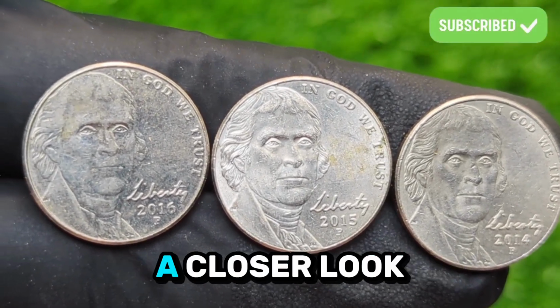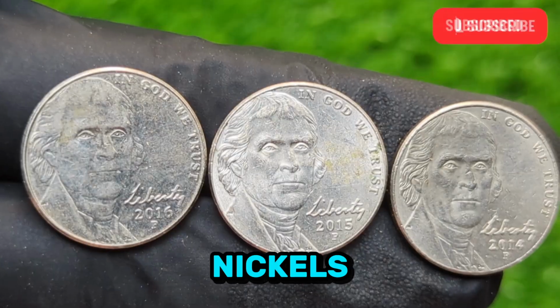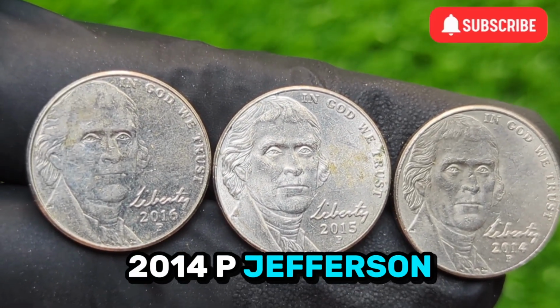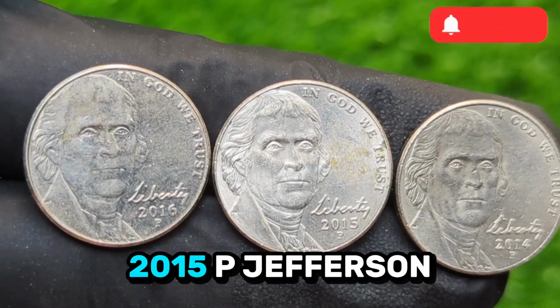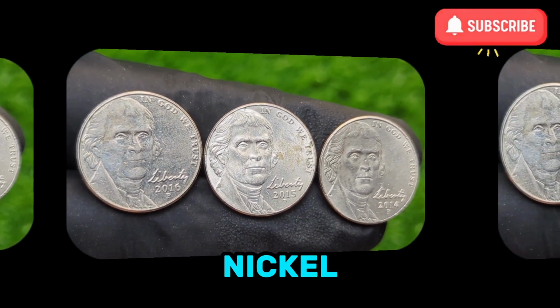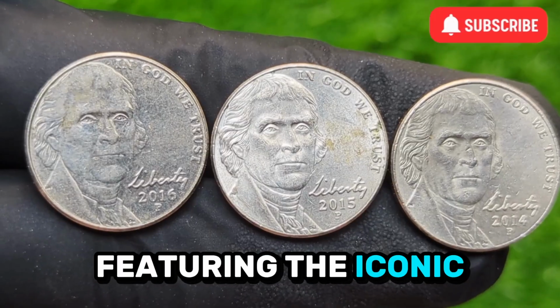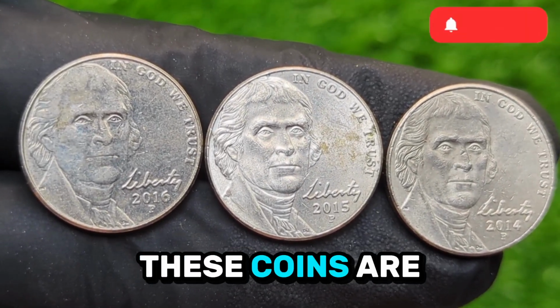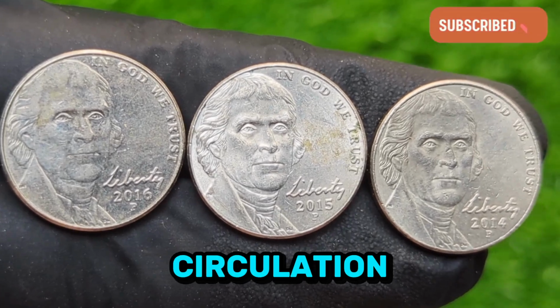Today, we're taking a closer look at 3 Jefferson nickels that collectors still examine carefully. 2014 P Jefferson Nickel. 2015 P Jefferson Nickel. 2016 P Jefferson Nickel. Featuring the iconic Monticello reverse design and a copper-nickel composition, these coins are found in everyday circulation.